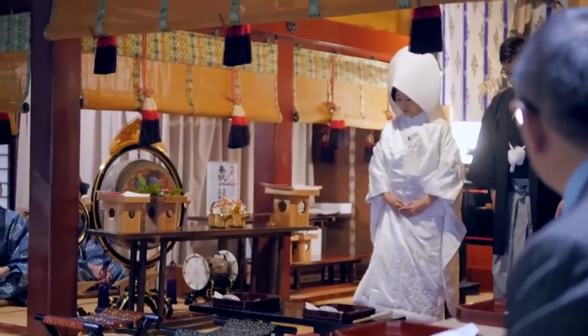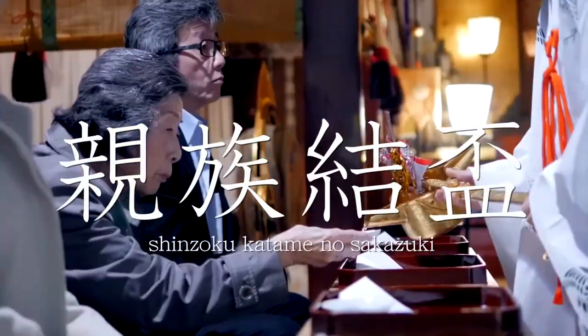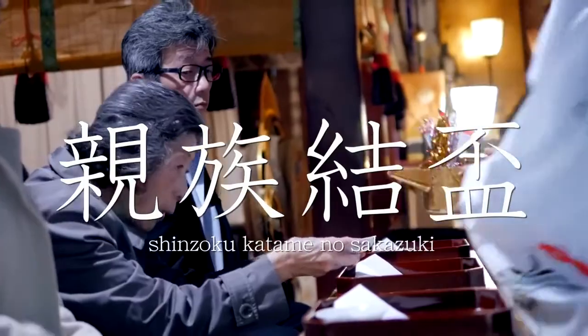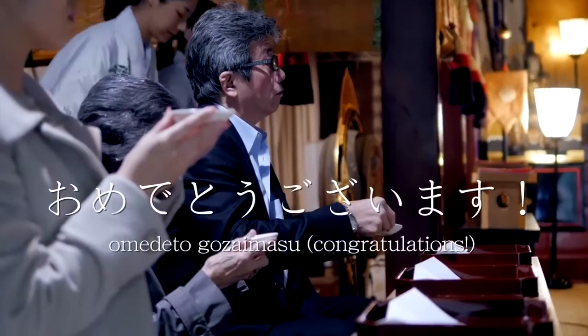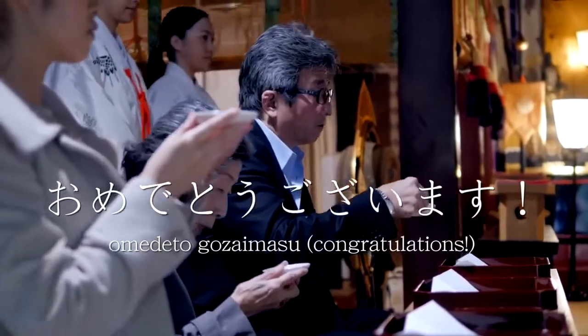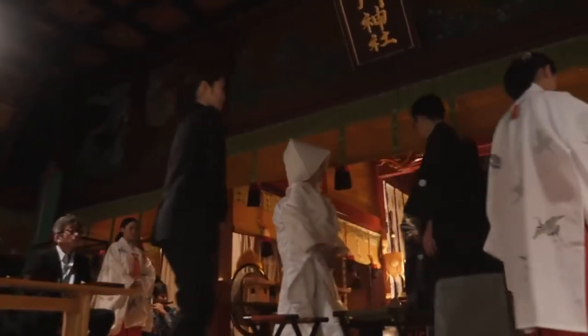The ceremony ends with the Shinzoku Katame no Sakazuki, where the attendees drink sake and celebrate the two families coming together. And that concludes the Shinzenshiki.